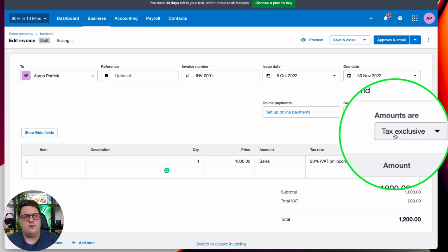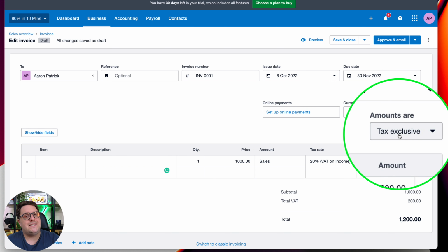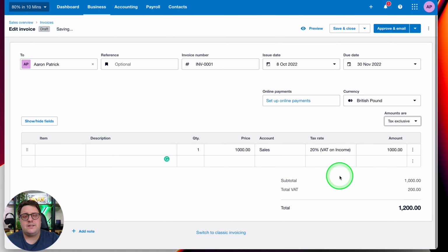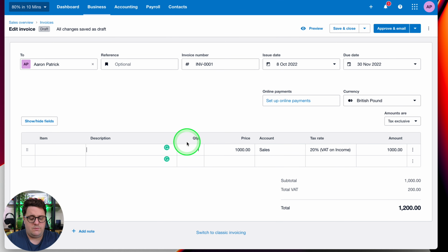Remember, you have the option of doing tax exclusive or tax inclusive up here. Tax exclusive means the VAT has been added on top, whereas if I move it to inclusive, it's working the VAT out automatically for me going backwards. I'm going to keep it tax exclusive. I've got the £1,000 there. I can put a description in there, hourly hours worked.